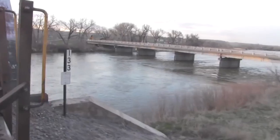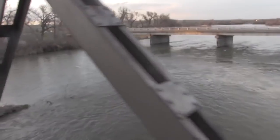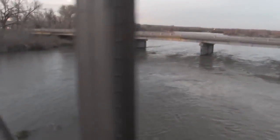Here's the North Platte River. There's a reservoir south of here. What a difference it makes. There's like nothing left of that river down in Wendover Canyon. Look at it here. Big old fat river. Looks like it'll be fun for rafting, tubing, all that stuff.